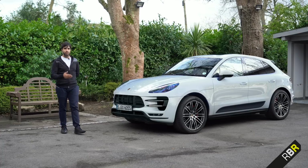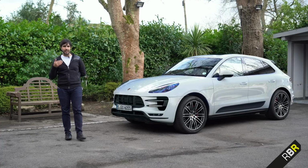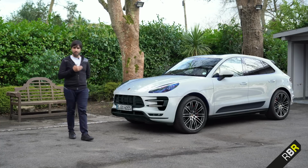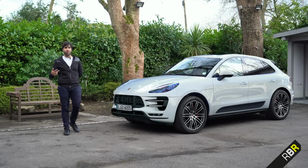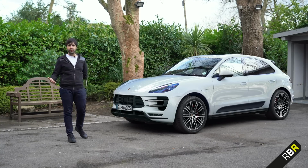And the sales, just as Porsche wanted, have of course gone through the roof. Since 2018, they've sold more Macans than they have between 911, Cayman and Boxster all put together. That's a crazy number of cars.